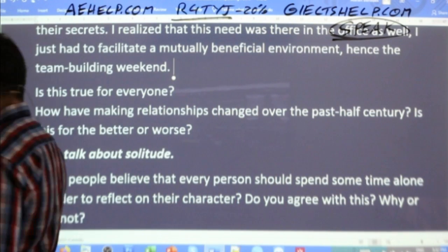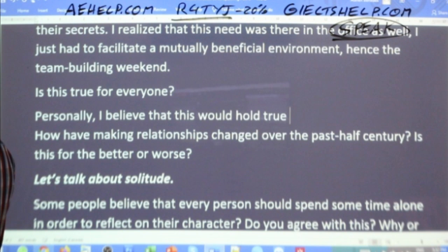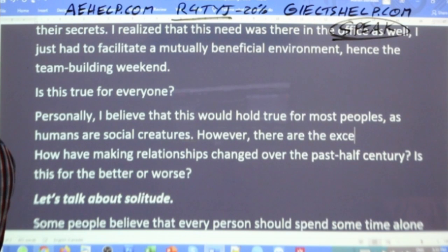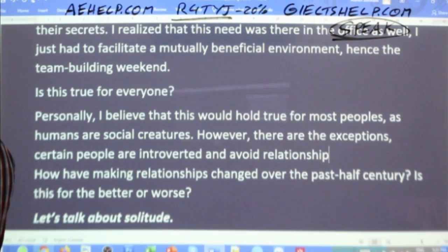Okay. While you're thinking about your answer, personally, I believe that this would hold true for most people, as humans are social creatures. However, there are the exceptions. Certain people are introverted and avoid relationships.